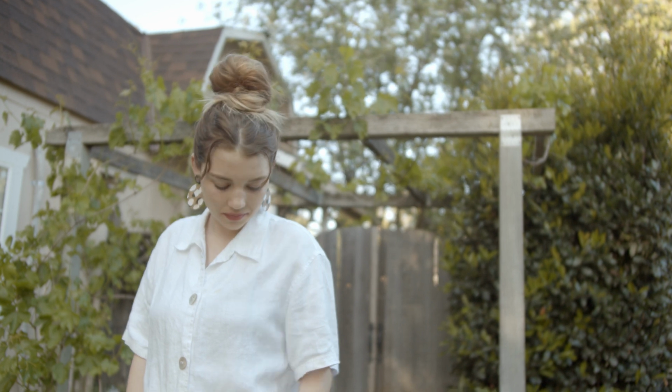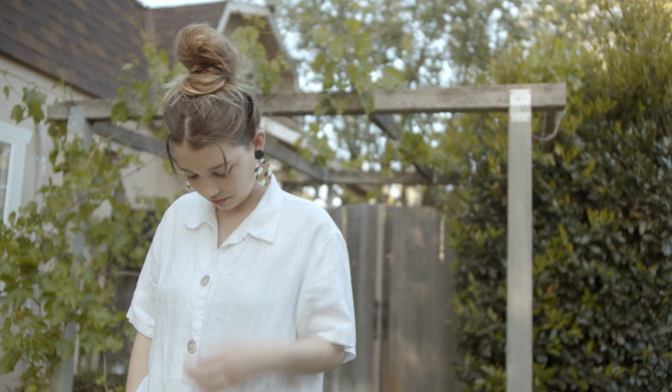It's not meant to just sit in your closet. It's meant to be worn and enjoyed. And if you aren't wearing and enjoying it, then give it away to someone else who will. And that goes into my next point. Keep things for the current you.